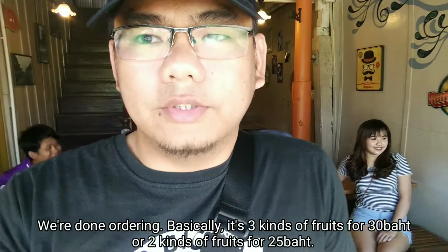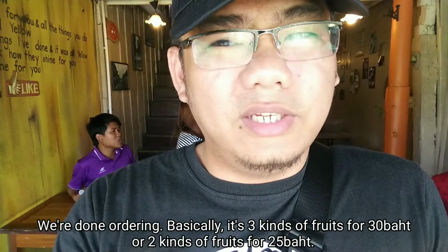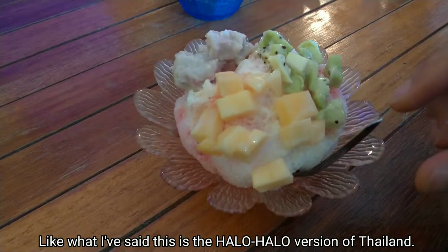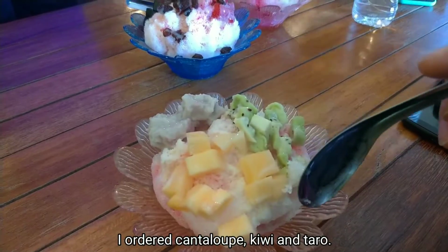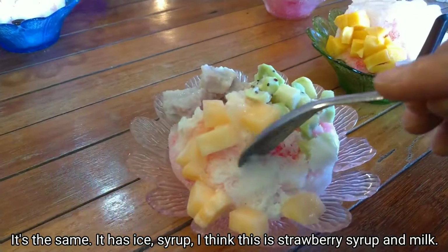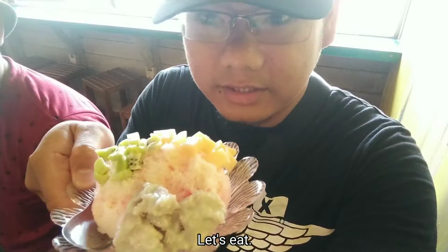We're done ordering. So basically it's 3 fruits for 30 baht, or you can only choose 2 fruits for 25 baht. Like what I've said, this is like the halo halo version of Thailand. What I ordered is cantaloupe, kiwi, and taro. It's the same, they have ice, syrup, and I think this is strawberry syrup and milk. Let's eat.